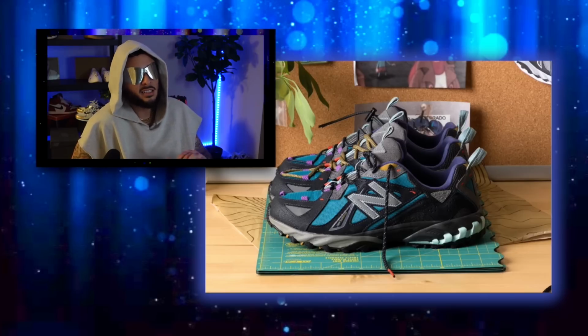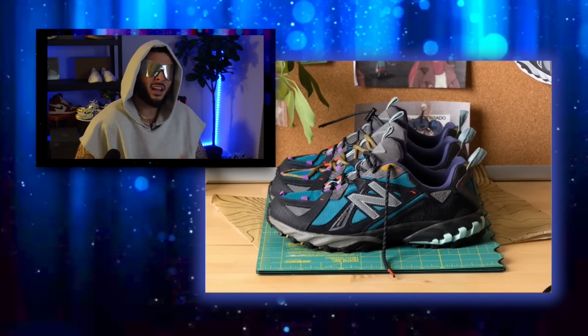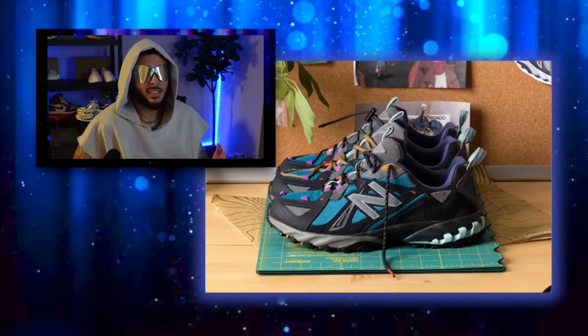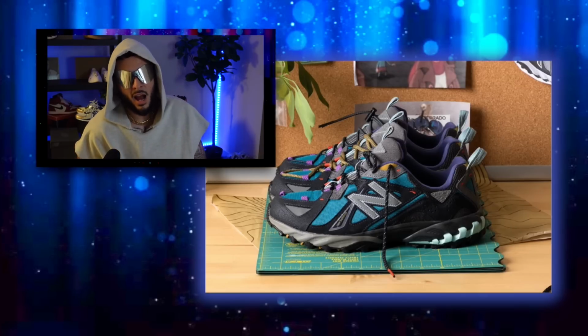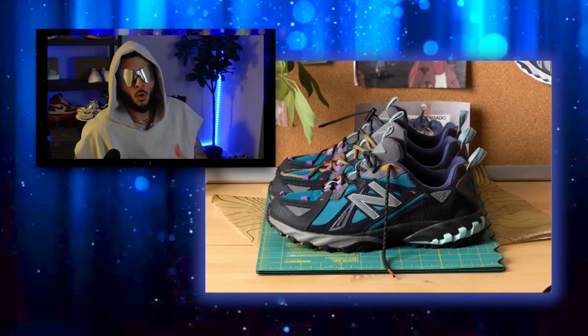This model has been taken out of the archives. This is actually an 11-year-old model, but this year has gained a lot of popularity, and I feel like it's one of my favorite models this year from New Balance, along with the 1906R as well as the 860 V2. So I feel like this is a great addition to anybody's collection, and with the Bodega touch to this, I feel like these joints got some nice color blocking. So be on the lookout for these dropping June 9th, at a retail of $160.